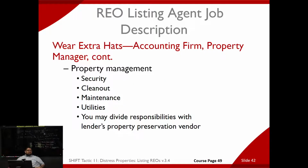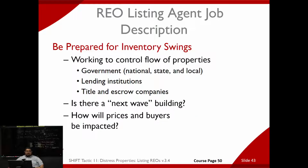Property management, security cameras, clean out, maintenance, utilities. You're responsible for that as the agent. You may divide the responsibilities with the lender or property preservation vendor, but as a listing REO agent, it's going to be your primary responsibility to take care of that stuff. Be prepared for inventory swings, working to control the flow of properties, government, lending institutions, title and escrow companies.